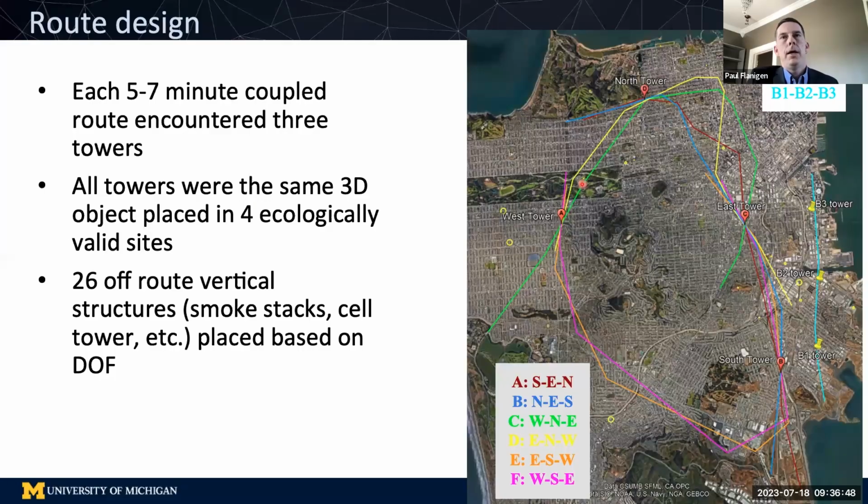Our route design had six five-to-seven-minute coupled routes. In each route, the participant encountered three towers, three of these four: the west, the north, the east, or the south. They were all the same three-dimensional object placed in ecologically valid sites. And we also had sets of off-route vertical structures.